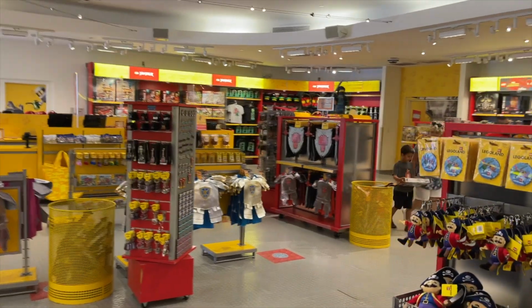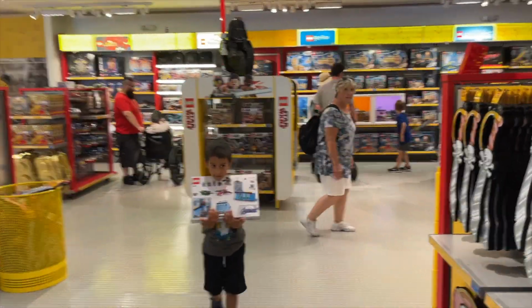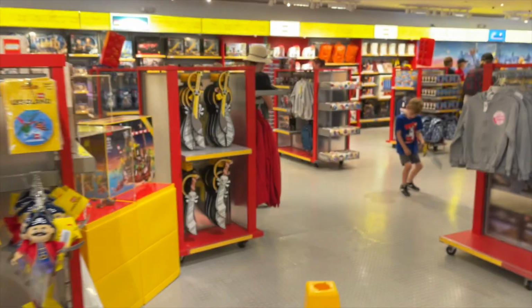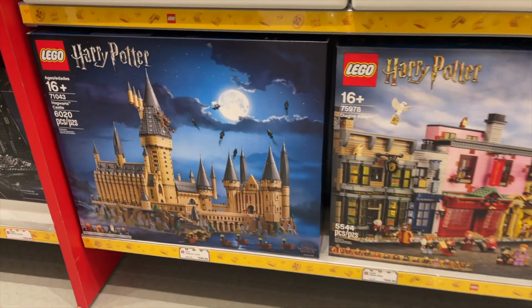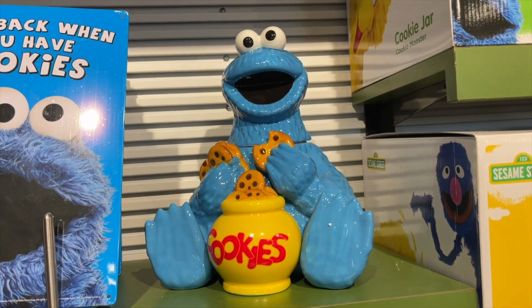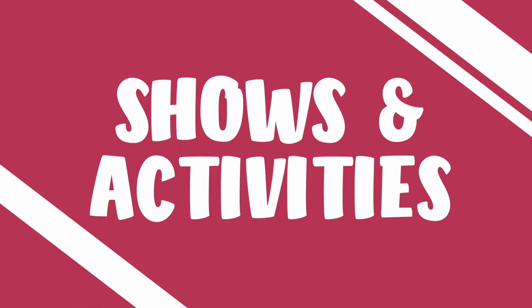Legoland California has primarily, well, Legos. So if that's your jam, Legoland is your place. There's t-shirts and other merch too, but there really are just tons and tons of Legos. We're talking Star Wars Legos, Harry Potter Legos, Mario Legos, you name it. I can't honestly rate these, so I'm gonna call it a tie, which means that the whole thing comes down to our last category, which is shows and activities.